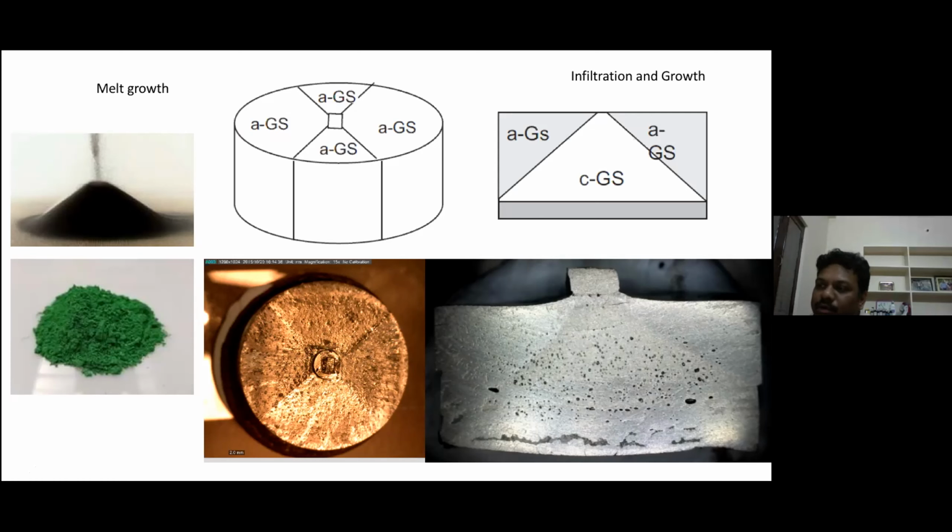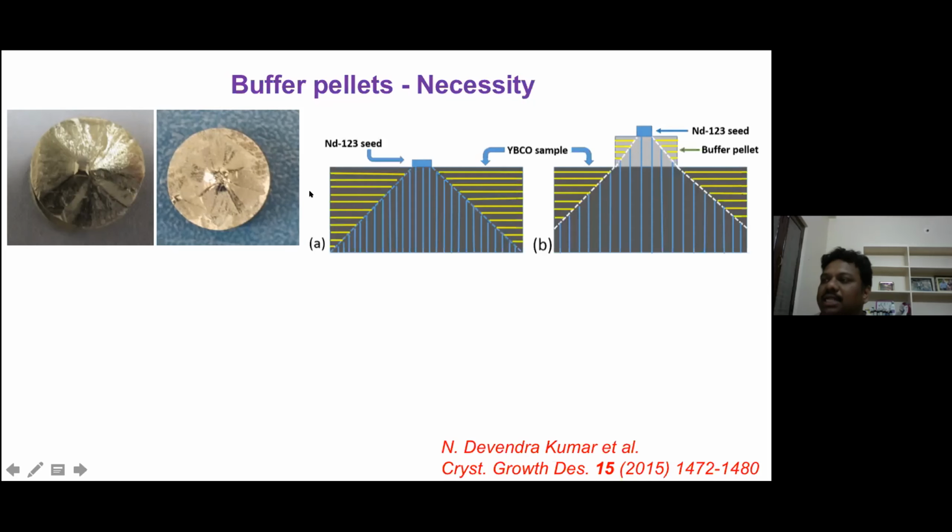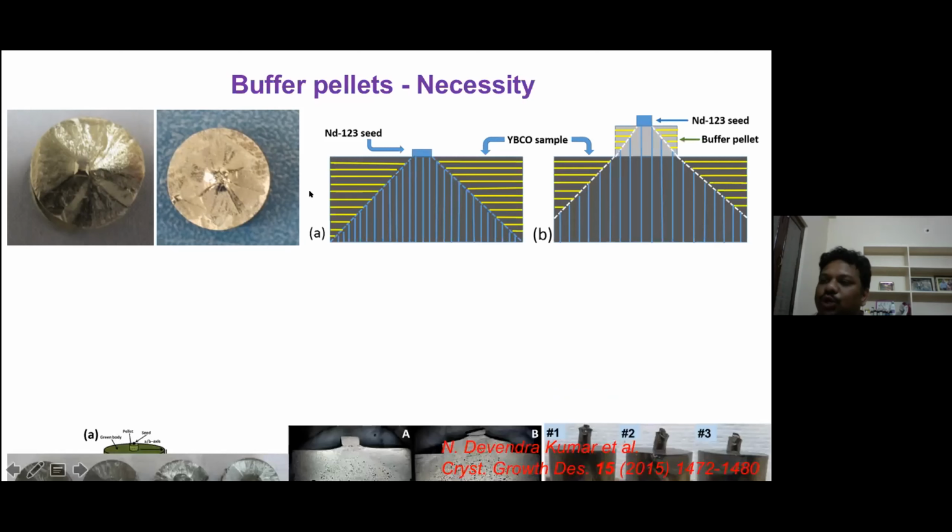Hua and others have put in a lot of effort within the bulk superconductivity group in order to develop this strategy, and later on we all joined the group and took this processing technique further forward. A buffer pellet technique was introduced because very often with the single grain, the seed crystal has to be intact in order to ensure that the heterogeneous nucleation and single grain growth can be promoted very well. If the processing conditions fail, then you basically end up with either partial melting of the seed crystal or complete melting of the seed crystal, and this will be catastrophic. So you won't be able to get single grains.